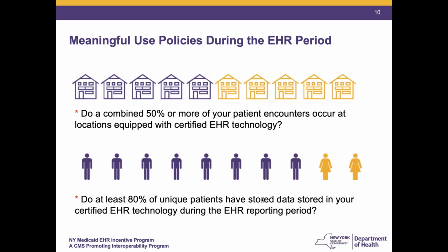The second question is also a yes or no question. Do at least 80% of unique patients have stored data in your certified EHR technology during the EHR reporting period? Note that this is asking about unique patients.